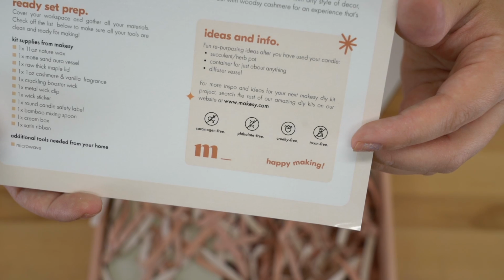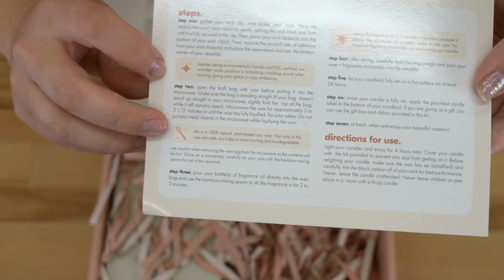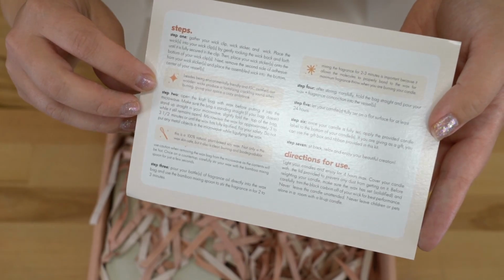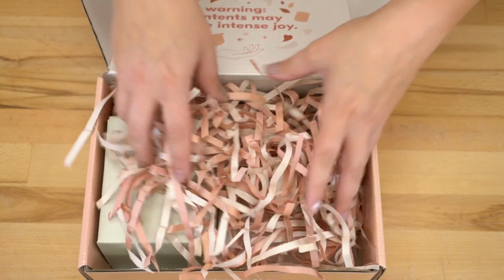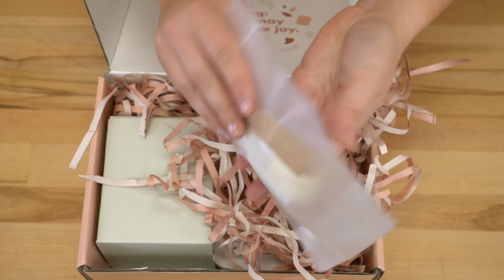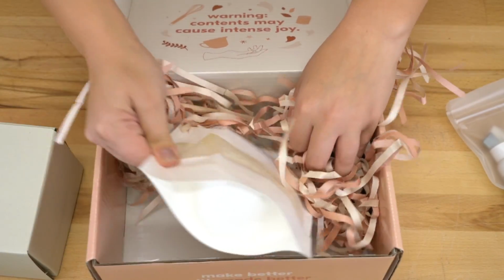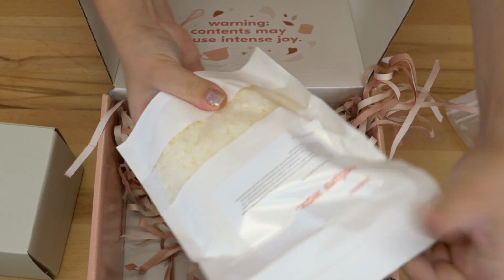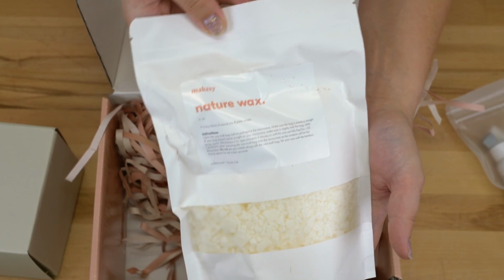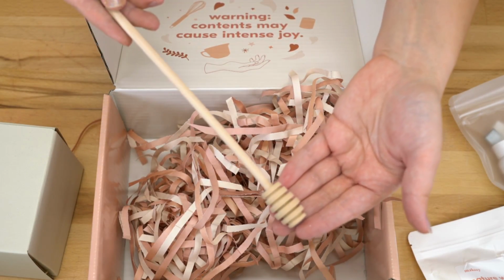Everything is going to be phthalate-free, cruelty-free, toxin-free, carcinogen-free. They also have some fun information about the product, like the type of wax we're using. Look at this fun raffia in there. That is so cute. Okay, so we have lots of little accessories. This, I believe, is our jar, and this is our candle wax. So this is the Nature Wax. It's a blend of natural soy and palm waxes. And this is our stirring utensil.